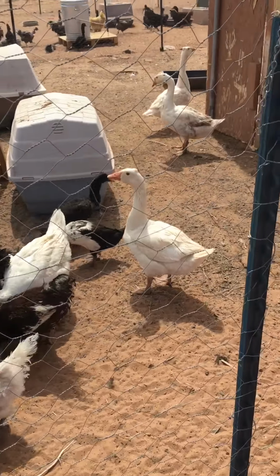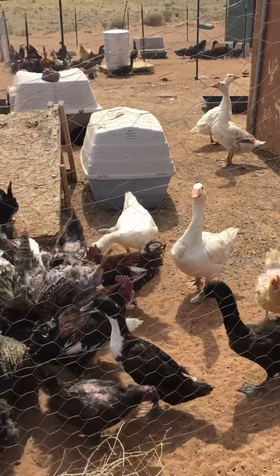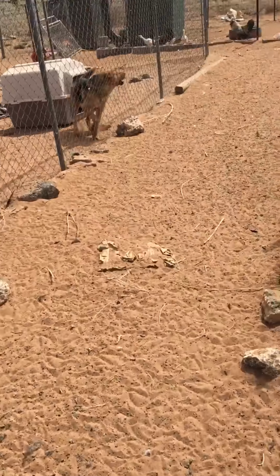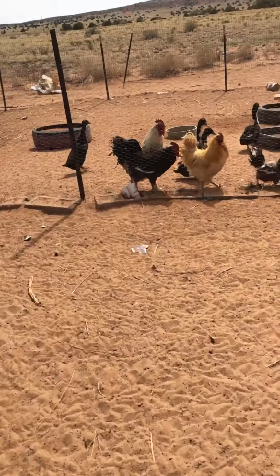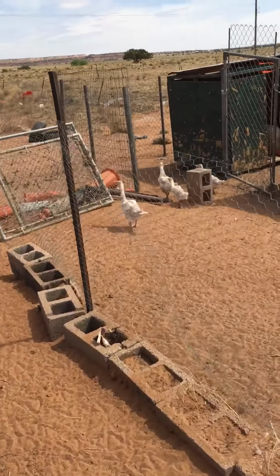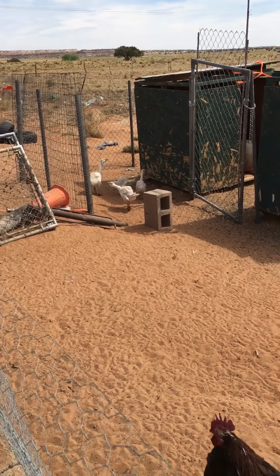But aren't they beautiful? I love those geese. We hatched out, I'll take you over there before I turn off the camera. I hatched out 12, and unfortunately some of them died. But here's four of them. They're only a couple months old, but look how big they are. Those would be four males. Well, I'm pretty sure that's at least three males and one female.